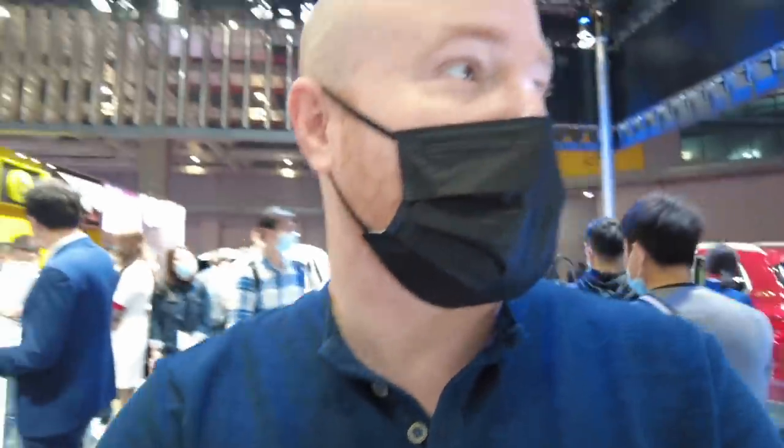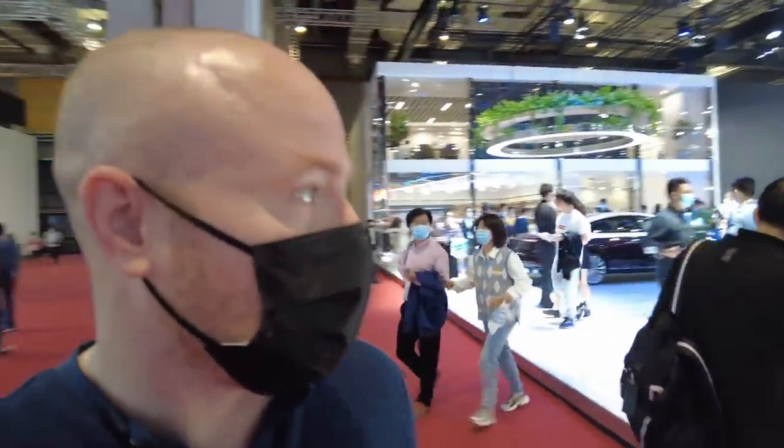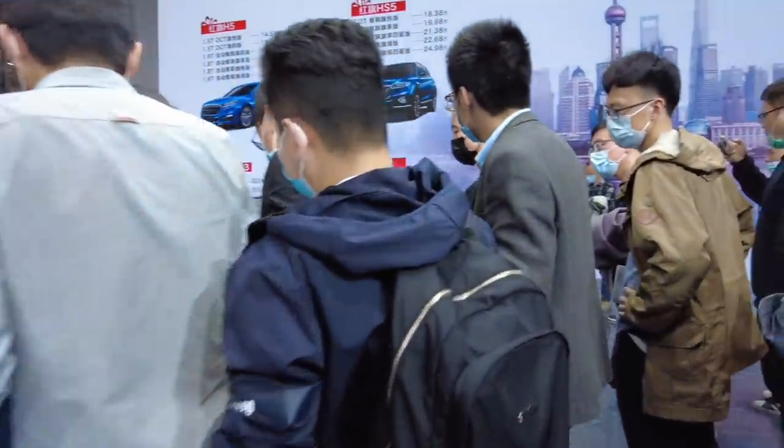It's really crowded in here. It's very hard to get a good picture of anything with so many people here. Yeah, it's nearly impossible, really. But Hongqi doing a lot. We got a lot of different models. This is everyone trying to get a look at the new Hongqis.